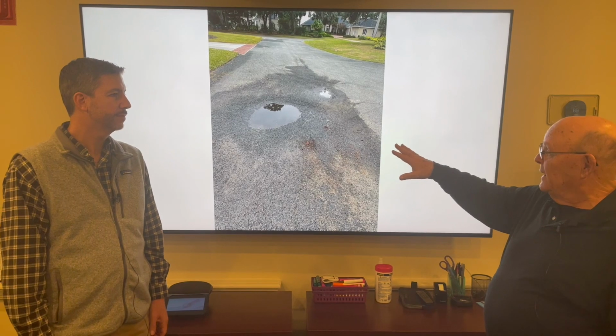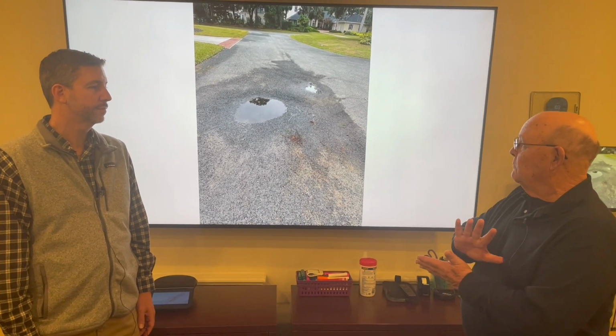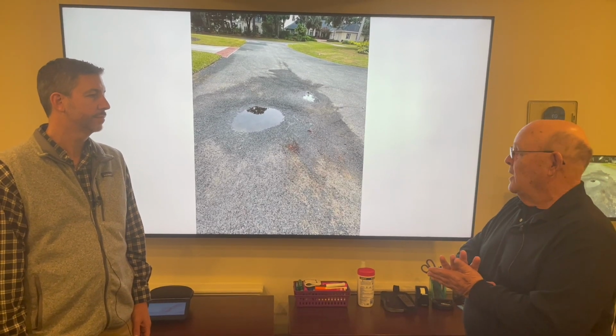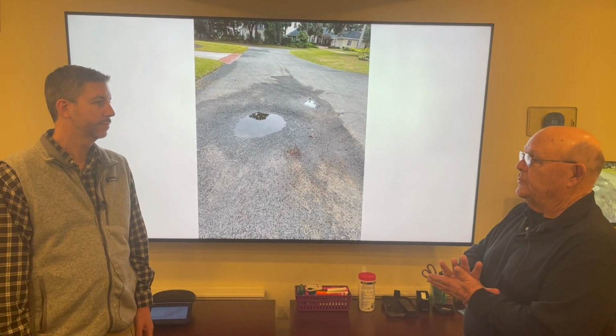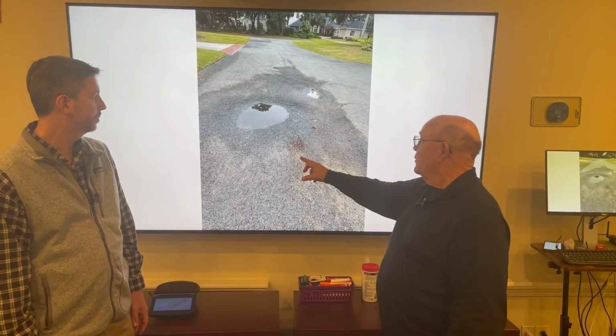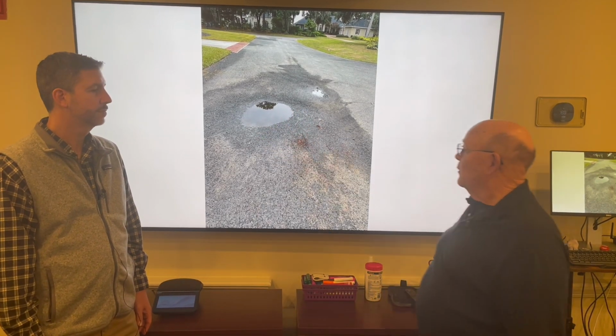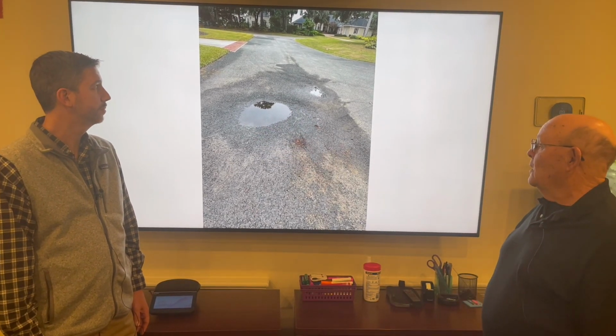This is the beginning of a depression that's made by water sitting and vehicles going over the top of it, and eventually it will turn into a pothole. And unfortunately here you can see where it's actually pulling some of the other asphalt with it, so that's going to be a pretty big issue there.